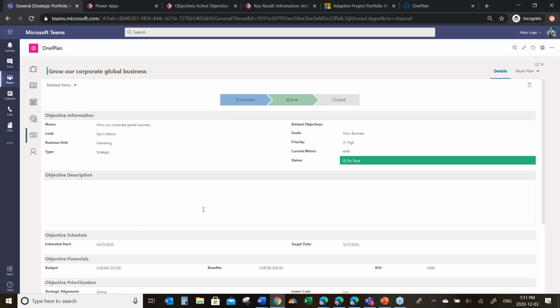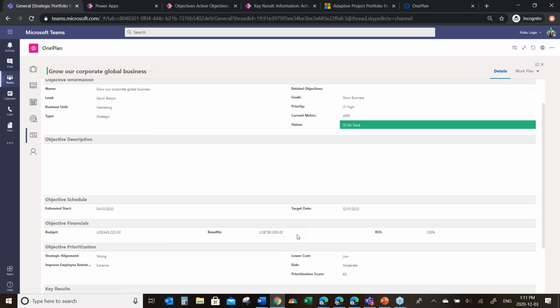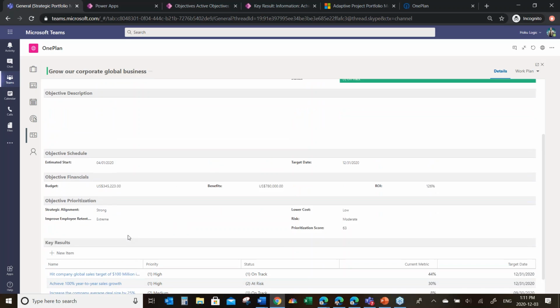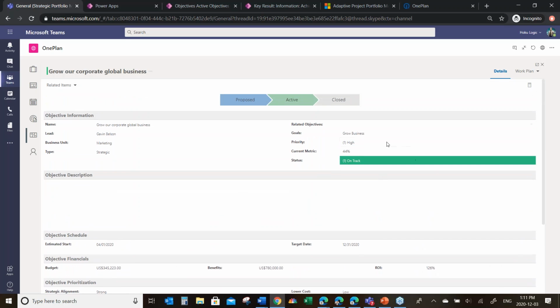There is an objective description if you need to provide some additional data. It can have a budget if necessary, track a certain benefits target, start and end dates. This one obviously is most of the year, I guess 9 months. It can also have some prioritization too if you wanted to do that. And then ultimately, we can add in the key results that are going to map to it, and I'll spend a bit more time on those in a second. It has a status. That can be the accumulation of the statuses for the key results, obviously, but it also has this construct of a governance model.